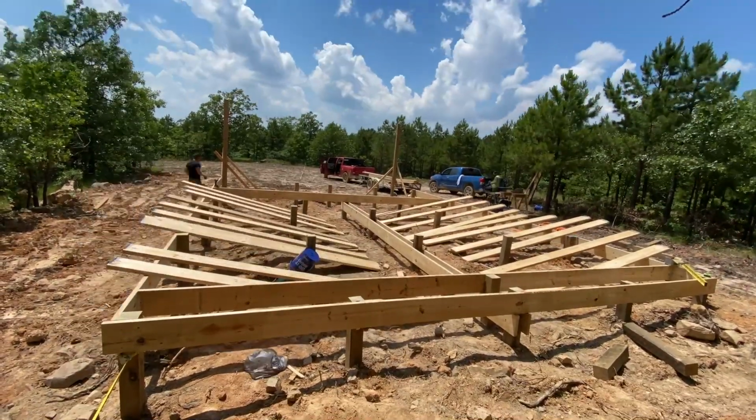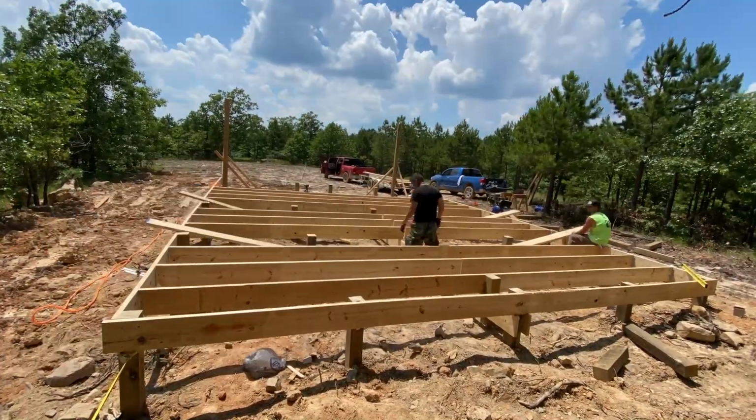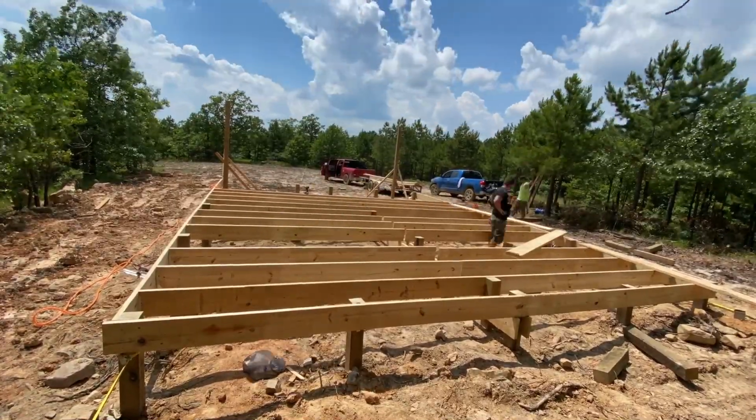So now we got a lot of work to do still. A lot of work. As you can tell, there is no floor joist down. So we're gonna start with that. And before you know it, we're gonna be ready to lay some floor down.